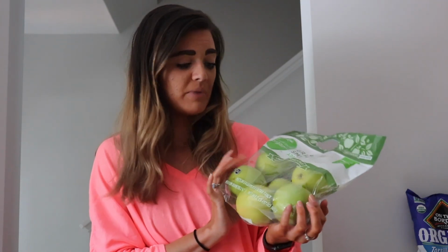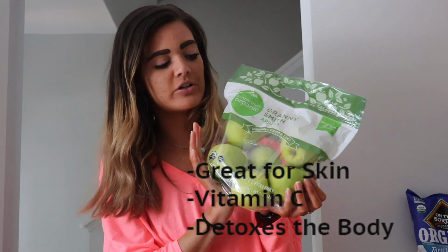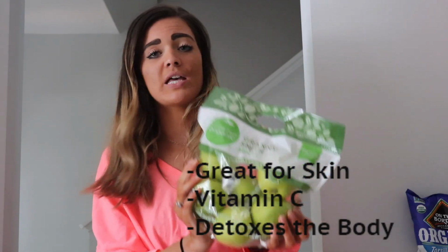I usually have to be in the mood to eat an apple, but I have been craving green apples recently. I'm not sure why. I like to keep them in the fridge. I think they taste way better whenever they're cold. They're super good dipped in peanut butter by themselves. I mean, oh my goodness, I could just go on and on. I love apples. And they're actually full of vitamin C, and they're great if you're suffering from acne. This is one of the best things you can eat.